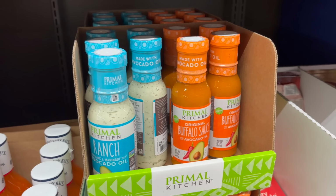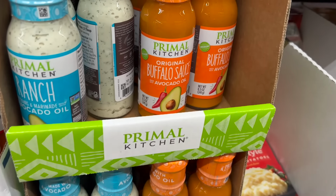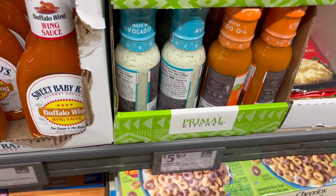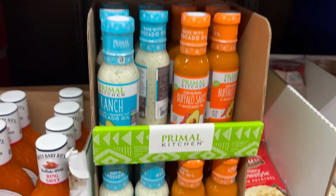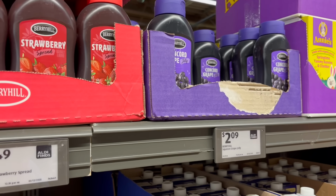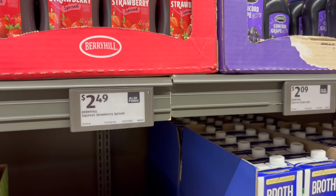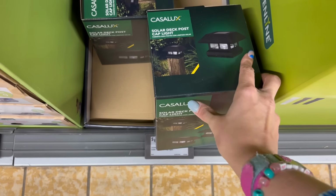Good luck. These are new Primal Kitchen dressings. They have a buffalo sauce and a ranch that are both made with avocado oils, $5.99. And also squeezable strawberry and grape jelly, $2.09 or $2.49. I feel like this is another great value.